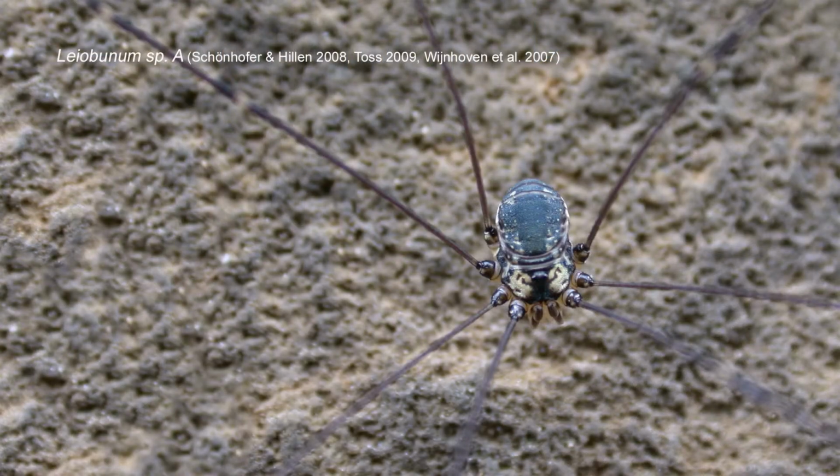Now, Leiobunum species A, what exactly is it? You may well be asking if you're of an inquisitive nature. Well, it's a new Harvestman, or relatively new Harvestman, to the UK and indeed to Europe a few years prior to it being found in the town of Worksop.